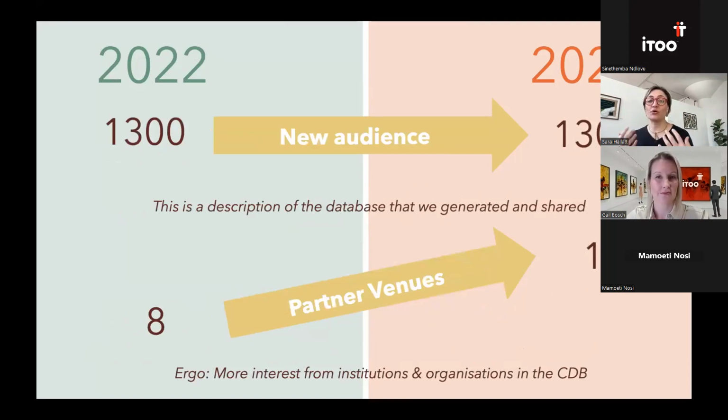What we do from an audience perspective is when we sell the tickets, we generate a database, obviously, and we share that database with each of our partner organizations. So 1,300 people is a massive amount of people to be able to say, for example, that our partners can contact them. So pretty stable numbers from last year to this year. But what is great is that these were a different 1,300. So collectively, that's 2,600 people over 2 years that have been added to all of these organizations' databases.